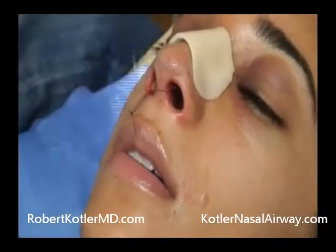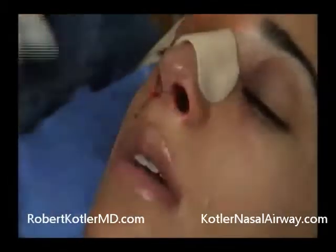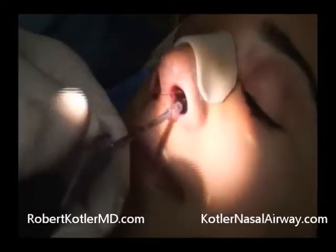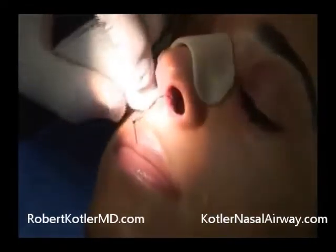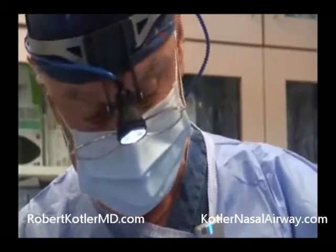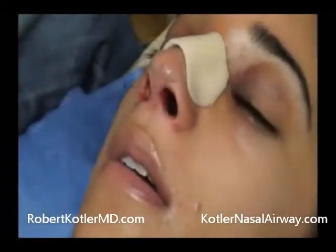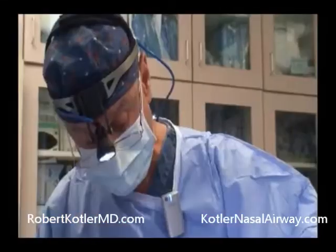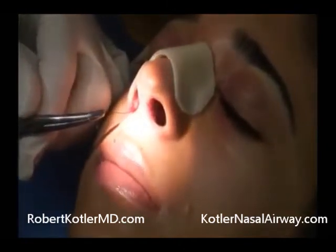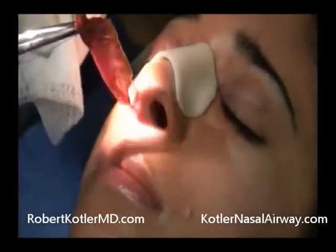I'm actually now just going to give a little extra squirt of the same solution. Make sure we have nice anesthesia on the inside. And incidentally, typically this is done by our medical assistant. Now I'm going to sever the connection stitch. Good. Okay. Now I'm going to just tug on the stitch to bring the pad just a little farther forward. 1, 2, 3, it's out.